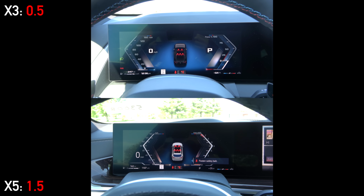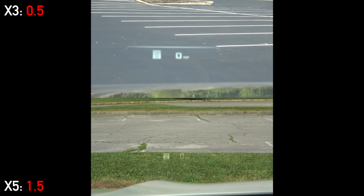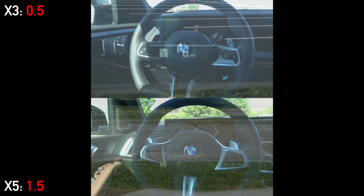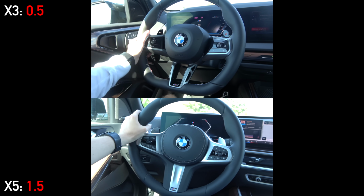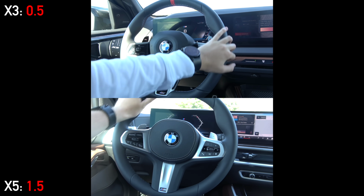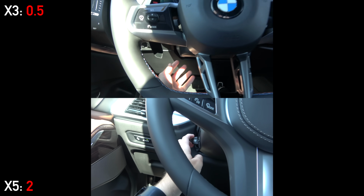After startup, you'll see the same digital gauge clusters on both, and both have large head-up displays as well. And coming back to the steering wheels, the X3 is showing off the newest BMW M design with a flat bottom. Just be aware that only the X5 has power adjustability and a leather airbag cover.